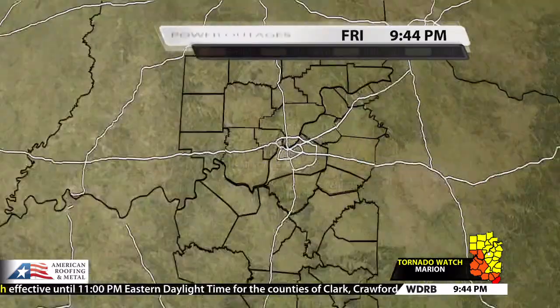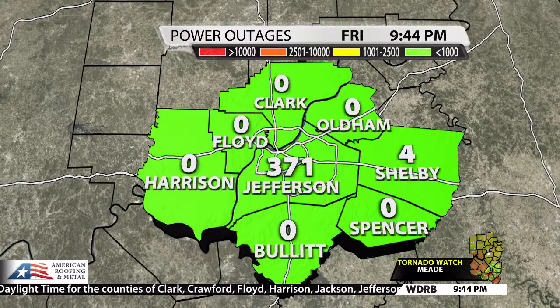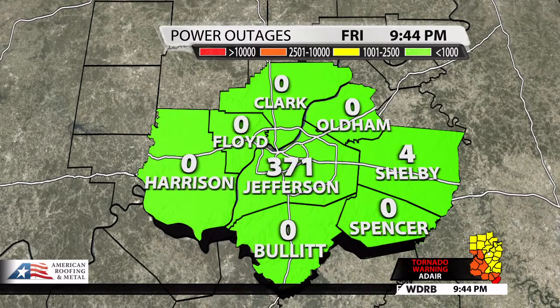Let me show you the power outage map here. Louisville peaked at around 1800. We had that out of the Lake Forest area. Glad to say that it does appear that LG&E has taken care of a lot of that, now down to 370 without power. That is an improvement.